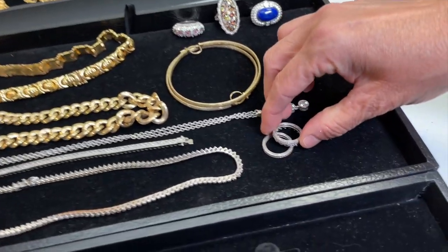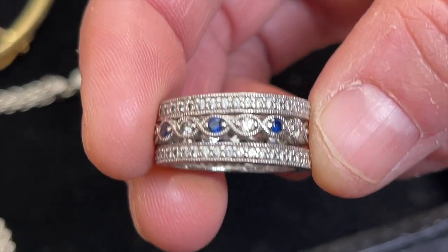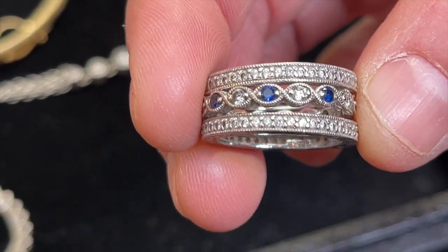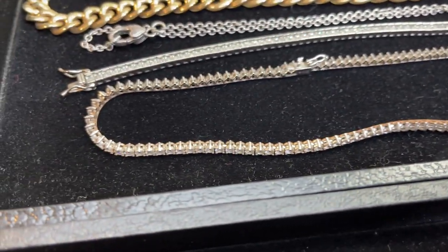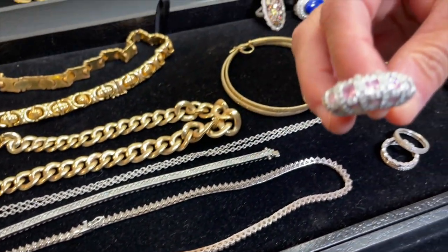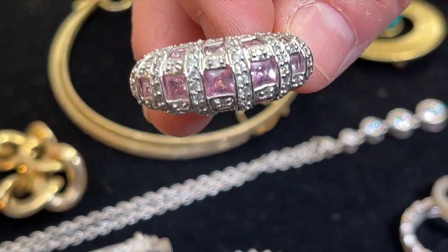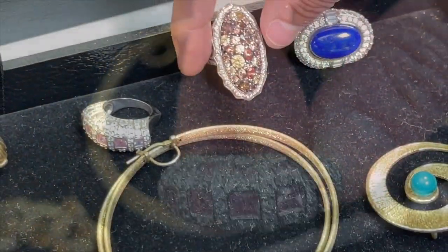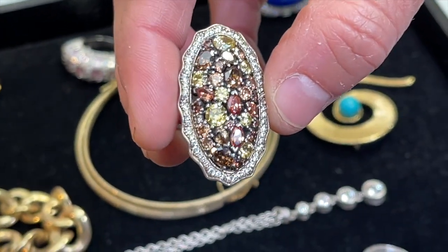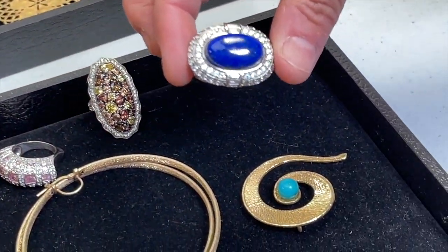These are pretty. They're stacking rings. You can wear them any way you want, and they're really intricate. Look how beautiful those are. So pretty. Got some really nice... This ring's gorgeous, too. The pink stones. If you think you know what stone that is, drop it in the comments. This one's gorgeous. Love it. These are so beautiful. And this pretty blue one.